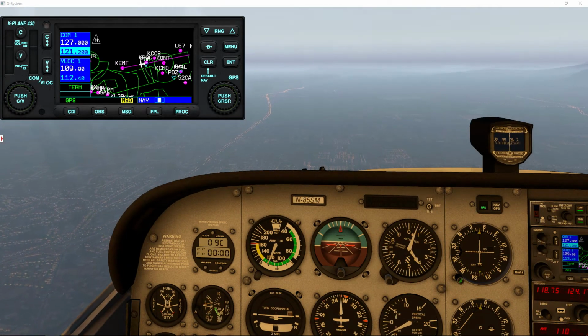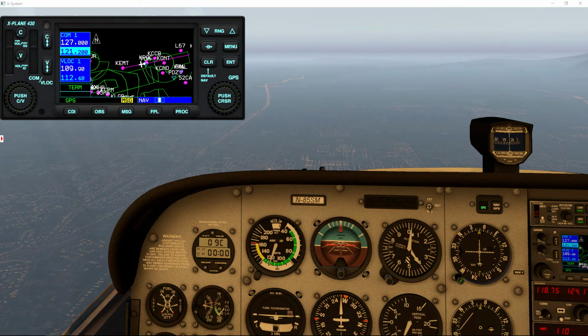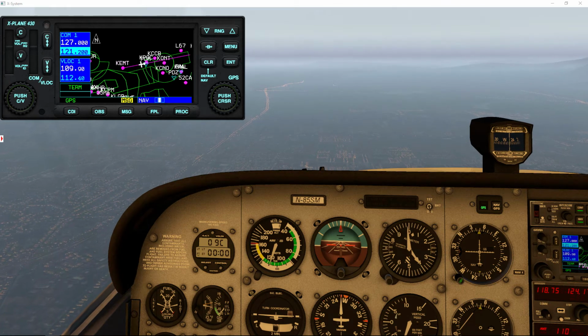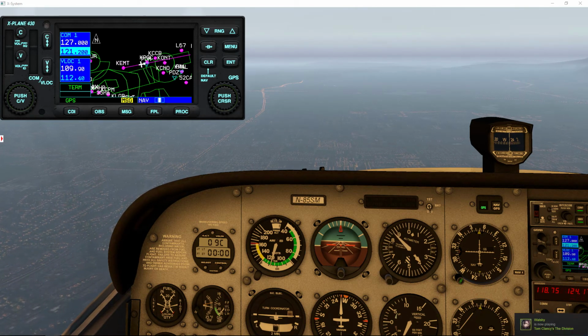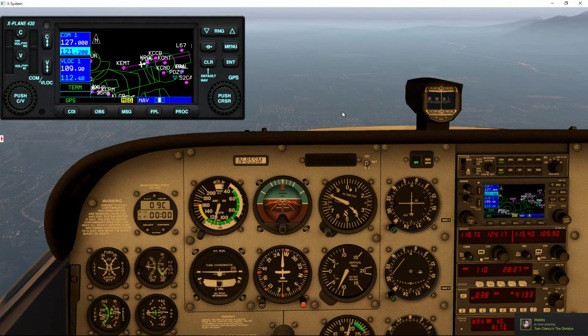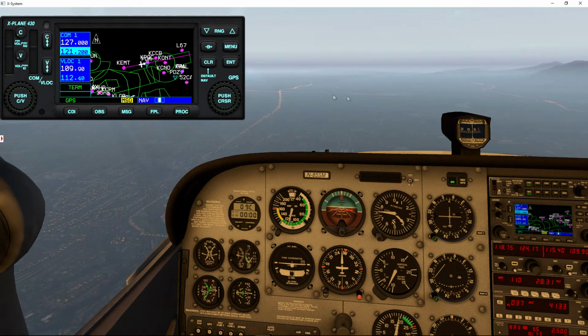We want to check the airport elevation of San Gabriel, and its traffic pattern altitude is 1,295 MSL. It is 290 feet MSL is the field elevation, so we can probably continue down to about 1,500.